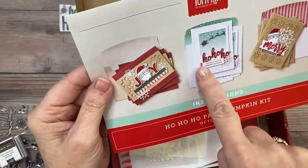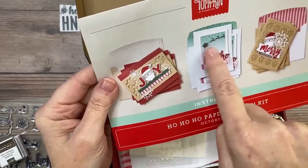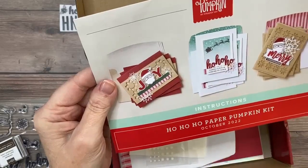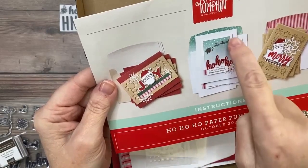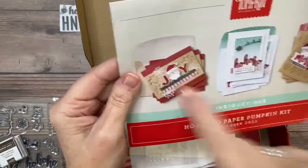I love this. The ho ho ho, and this, there's that Santa sleigh being pulled by the reindeer. And of course, you know, we have, they're probably too big, but we have those red rhinestones. Wouldn't that be cute on the little reindeer at the front for Rudolph? But it's just, it's so, so cute.